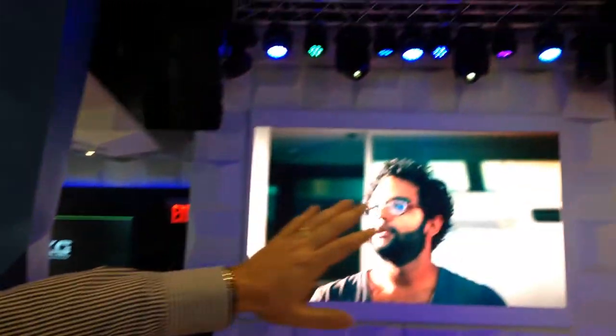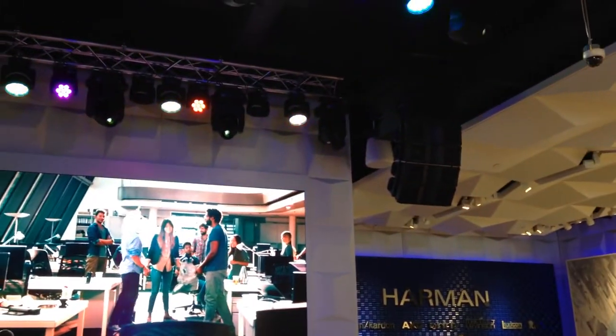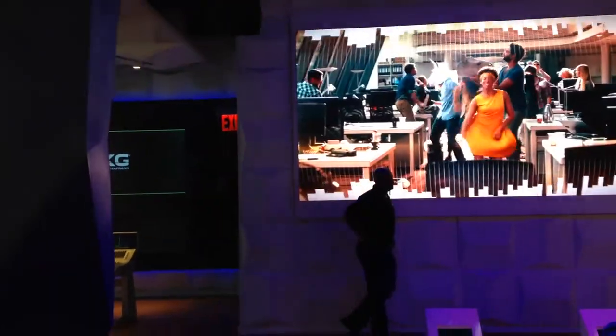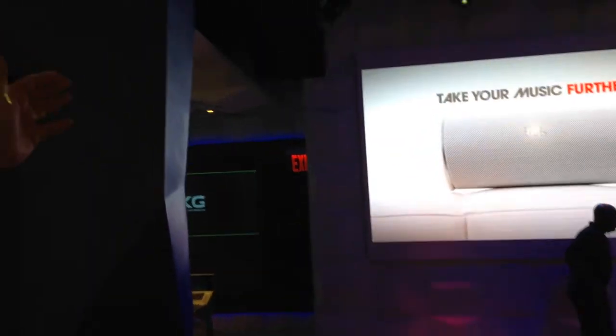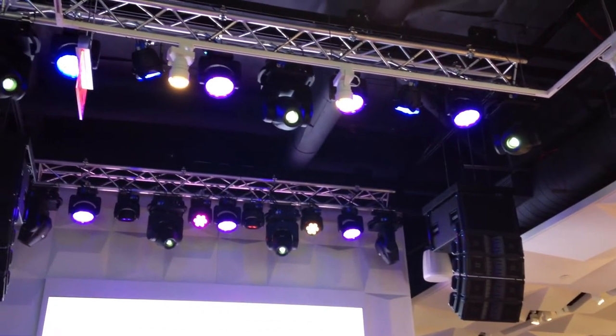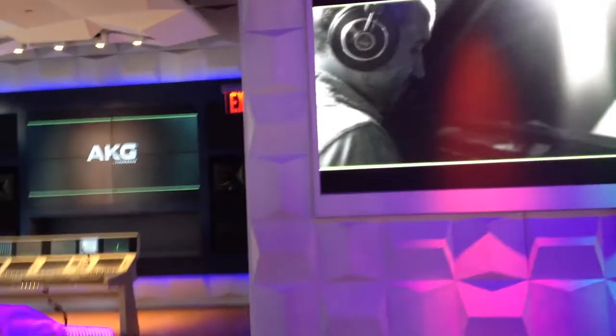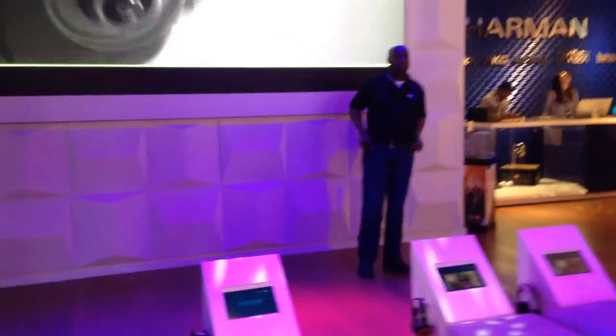JBL Vertec arrays hanging from the ceiling, and these are the same speakers that would be at Madison Square Garden or Yankee Stadium. We've got Martin Lighting up here. Not that we sell either the Vertec arrays or Martin Lighting, but we'd like to represent the professional product. And in front of this big screen is where we generally set up a stage. We had Miguel here, we had DJ Cassidy. We had some artists come in here.